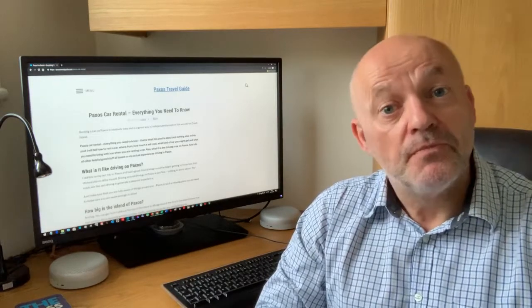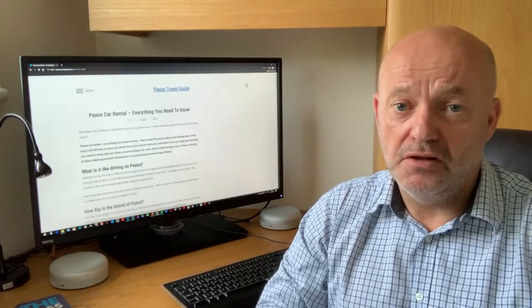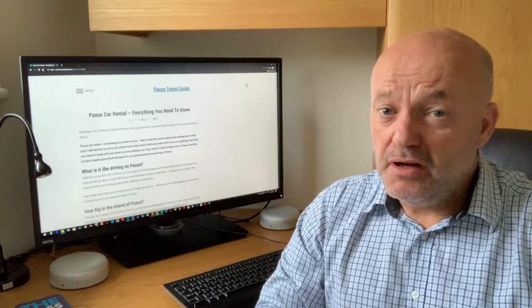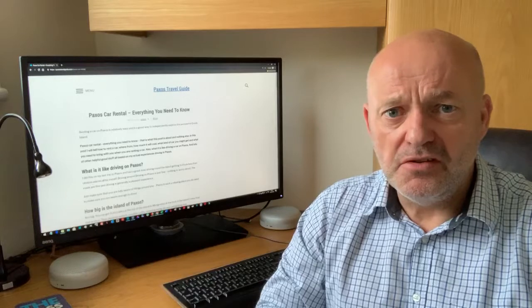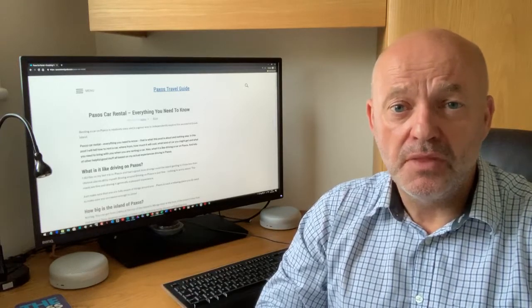So yeah, it's a very small island. You can get from Lakka at the top to Mongonissi at the bottom in 20 minutes, 25 minutes, 30 minutes. It depends what else is going on on those hectic, busy roads. But yeah, 20-25 minutes, you're down from the top to the bottom.